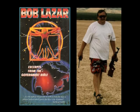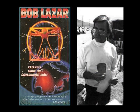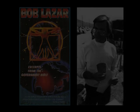Lazar and S4 became the object of intense scrutiny by UFO research investigators and reporters for the next several years, and his claims and evidence were presented by filmmaker and real estate appraiser Gene Huff in the film Excerpts from the Government Bible, The Bob Lazar Story. Many of the following statements by Lazar are from that film.